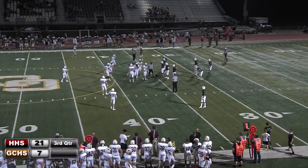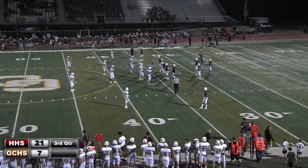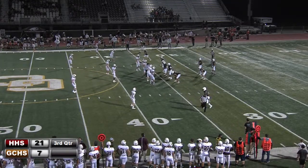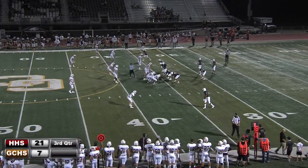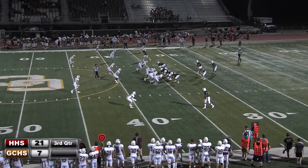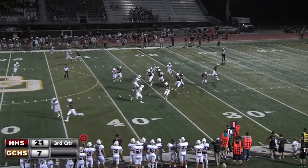4 of their 5 first half drives went for 3 plays. Their longest drive was 5 plays. They threw an interception. They scored on their only red zone appearance. Weesey with Janis behind him, a running back to the left. We have not seen Eric Dominguez after getting hurt on a kick return.